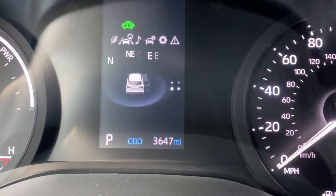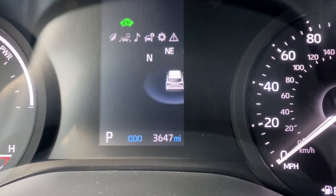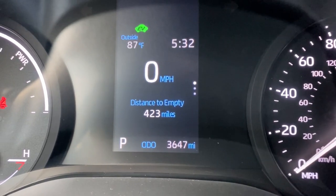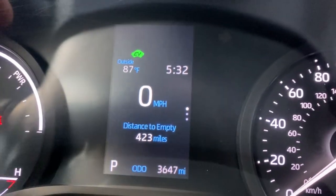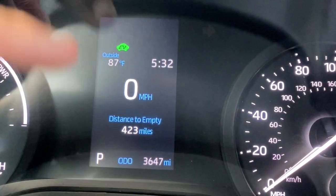I can see my audio, the navigation, and the leaf menu is where people like to be because you get your digital speed and you get your distance to empty at a glance. The MID is a great place to see a bunch of different information while driving.